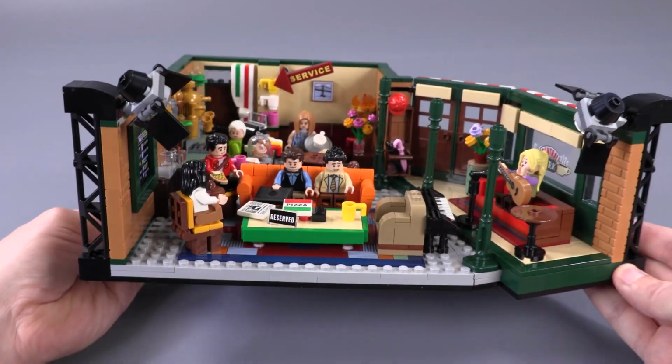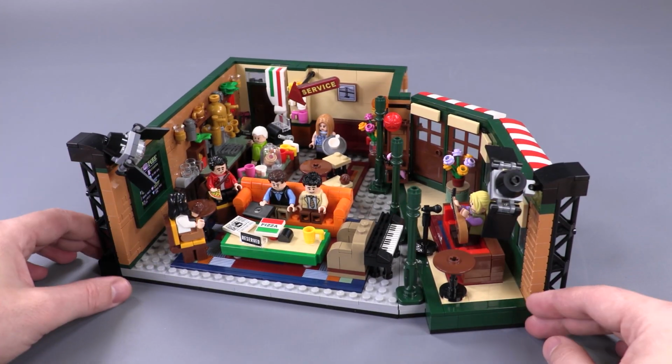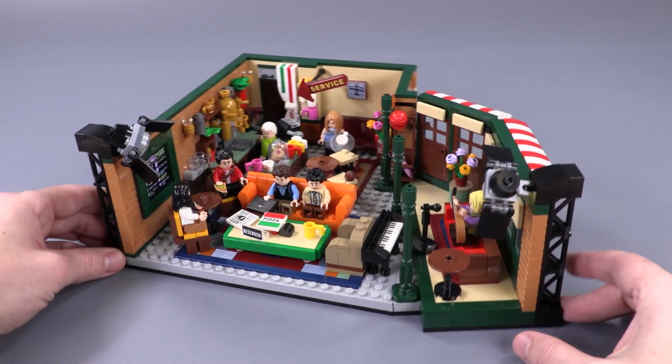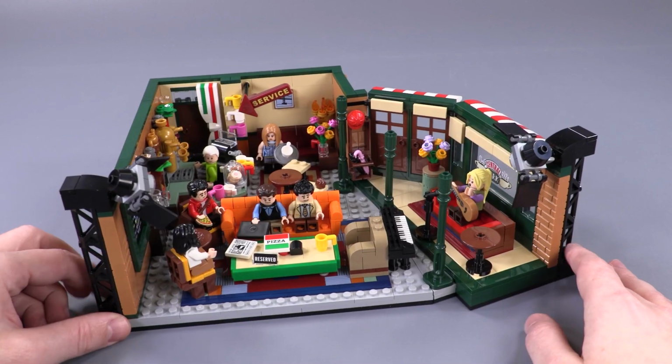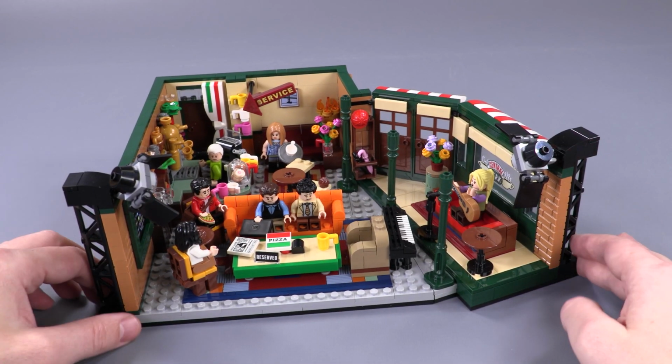So yes, in terms of any way you look at it, aside from younger children being able to play with this, this isn't really a play set, but it works in just about every other respect. I think it was designed quite well, and I would love to know what you guys think about this.